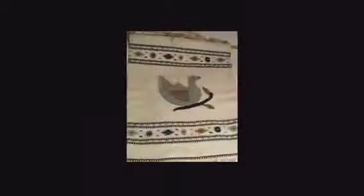Here's a storm blue Fair Isle, probably Scandinavian wool runner with fringe, about 31 inches by 12 inches. And looks like this is more of a mid-century piece. I sold this for $42.99 and shipped it to Utah.